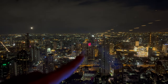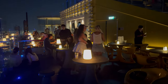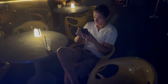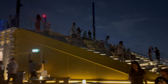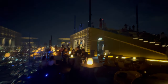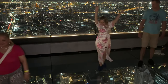The building where they filmed Hangover, Lebua Tower. Last floor is one of my favorite areas.